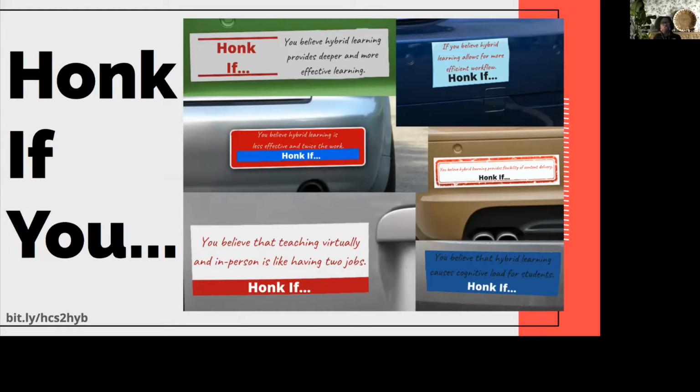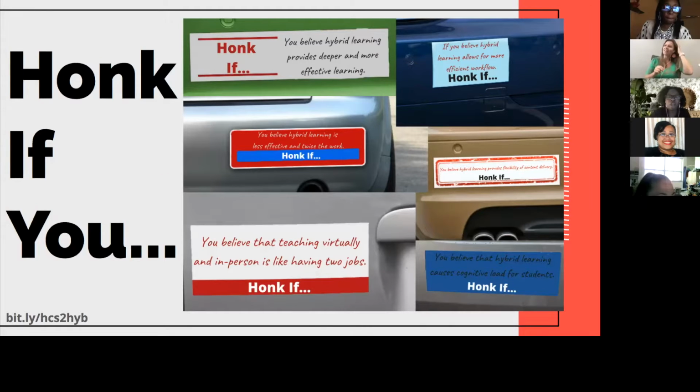We're going to play a little game called Honk If You. You know how when you're traveling, you look at the bumper stickers and try to figure them out and laugh. We want you to take a look at the bumper stickers on the screen and think about which of those sayings resonates with you the most concerning hybrid learning. Do you feel like hybrid learning provides a deeper and more effective learning for students? Or do you believe that hybrid learning is less effective and twice the work? When the poll is released, select the one that resonates with you the most. We'll give you about 3 minutes to think about it and select. Once you choose, please put in the chat beep, beep, B-E-E-P, B-E-E-P, and that'll let us know we can get started with our discussion.